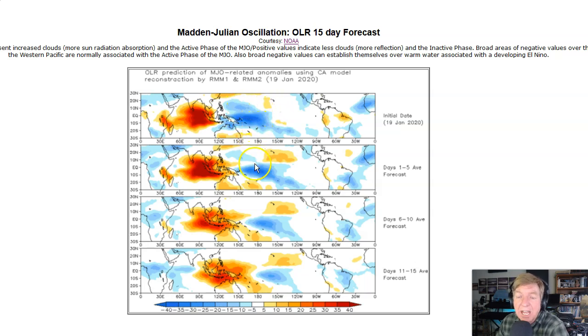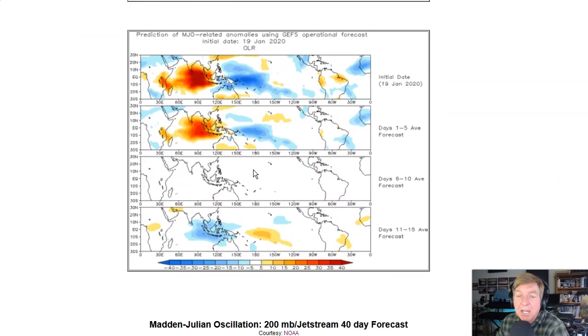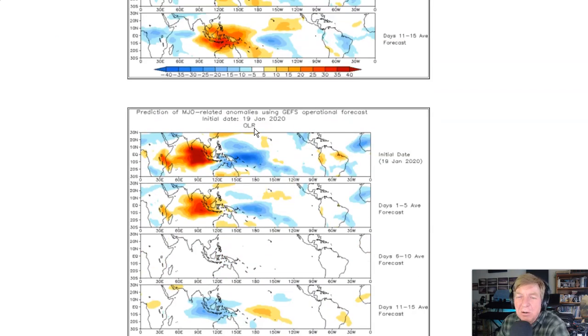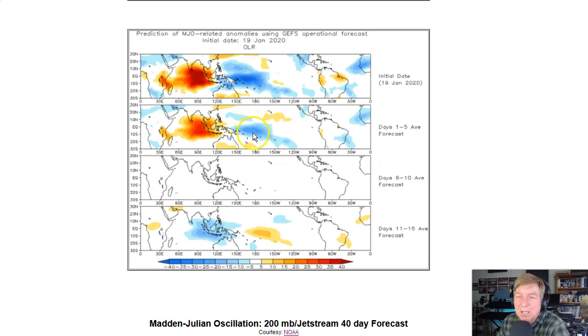And the active phase is basically supposed to hold two weeks out, but notice the inactive phase in the Indian Ocean building into the West Pacific two weeks out. So by then our active phase is supposed to start fading. This per the statistic model. The dynamic model, showing something similar. Active phase maybe making it to, here we go, maybe we'll say a week out, and then just fading to neutral. And then the dynamic model gets kind of confused.